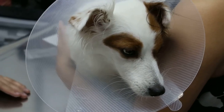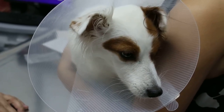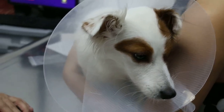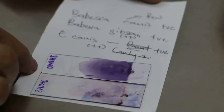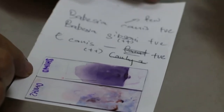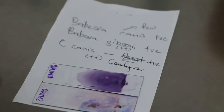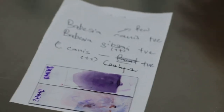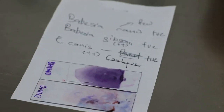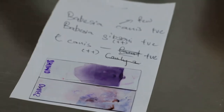So it's very surprising, because if you take the owner's history that they never had ticks in his life, then you wouldn't do the blood smear. And if you don't do the blood smear, then you won't get the diagnosis. So it's good that you cannot take the owner's word for it, but sometimes the owners don't know, you see, the tick bites. It doesn't mean that you have to have a lot of ticks to get tick fever. Some dogs have thousands of ticks, but no tick fever. Some dogs, like this dog, don't seem to have one tick, and yet he got this infection.